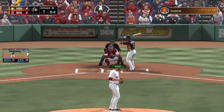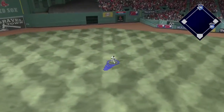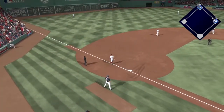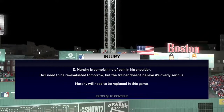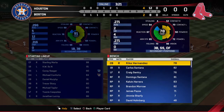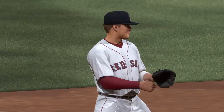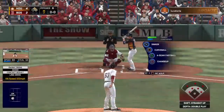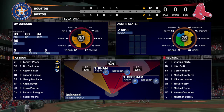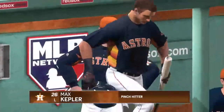7th inning here at the ballpark. 4-2 our score. And this will be a base hit into center. So the first 2 are aboard here to kick off the 7th. Trying to pick things up where we left off. Now Number 50. Max Kepler will get a chance to swing.